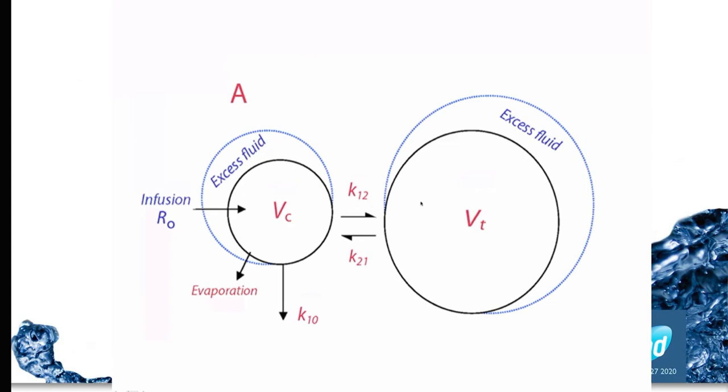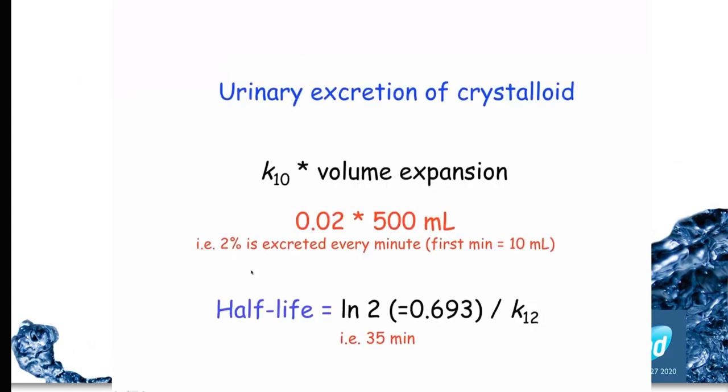Okay, so this is the flow in this direction. Now we're talking about the urine excretion, because that is a very important elimination of the crystalloid fluid. We don't have any metabolism. A typical value here is 0.02. So 2% of the volume overload is excreted every minute. And this is not, of course, the glomerular filtration rate, because that's much higher. This is the finally excreted urine volume. So on the first run through the kidneys, we will excrete 10 milliliters of an overload of 500 milliliters.